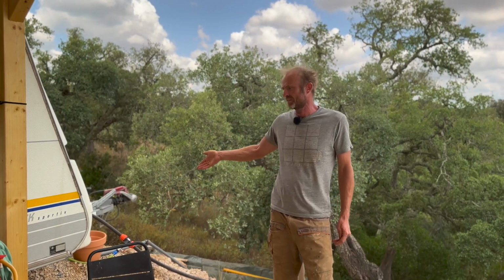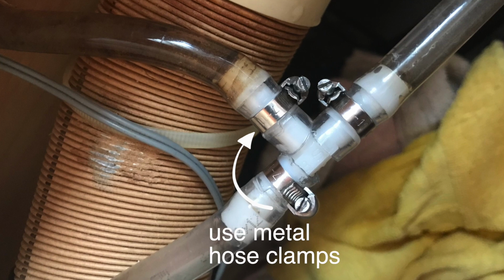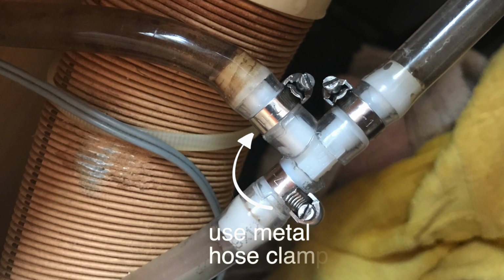That was one thing we learned. If you connect your caravan to the water supply, it can be done, but secure all the junctions that are in there, because that's a really weak point. A learning curve, yes.